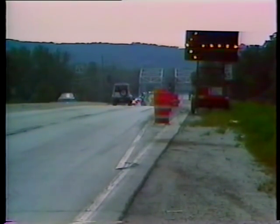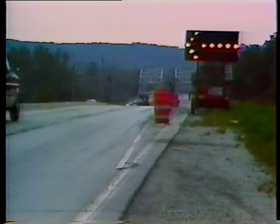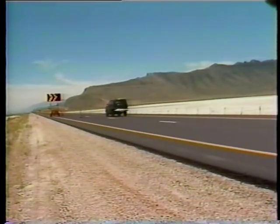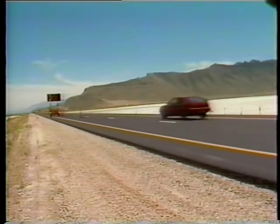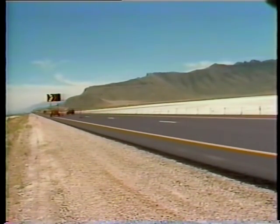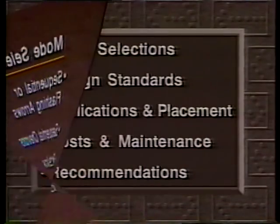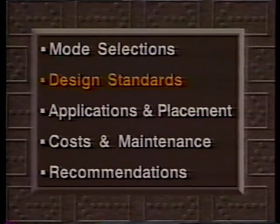To move traffic to the left or to the right, drivers appear to get the message most clearly through the flashing arrow and the sequential chevron. Those are the preferred displays for left and right side lane closures. So those are the standard mode selections: sequential or flashing arrows, sequential chevrons, double arrows, and the caution mode. Which brings us to the design standards.